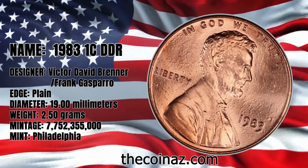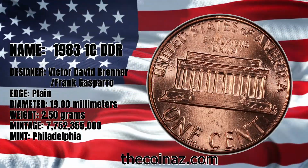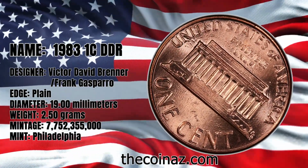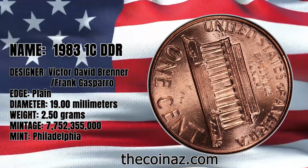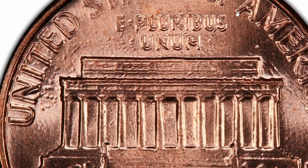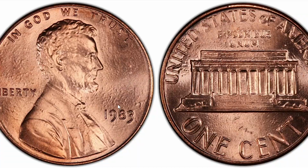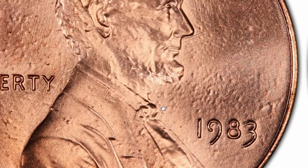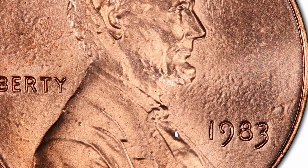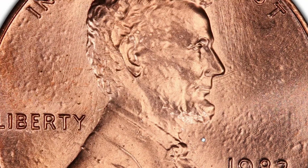So this is a double-die reverse Lincoln penny dated 1983, made of copper-plated zinc. On the obverse, Abraham Lincoln facing right. On the reverse, the Lincoln Memorial surrounded with the face value in full, the lettering United States of America and the motto E pluribus unum. The 1983 double-die reverse Lincoln cent is one of the strongest and possibly the strongest double-die reverse coin in the Lincoln cent series.